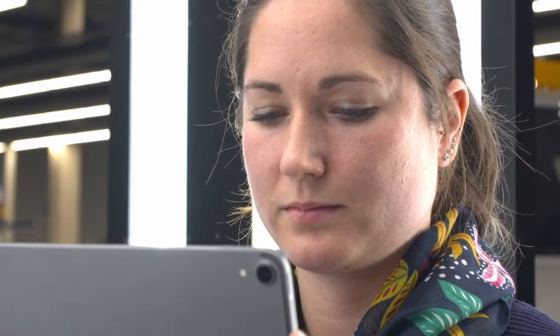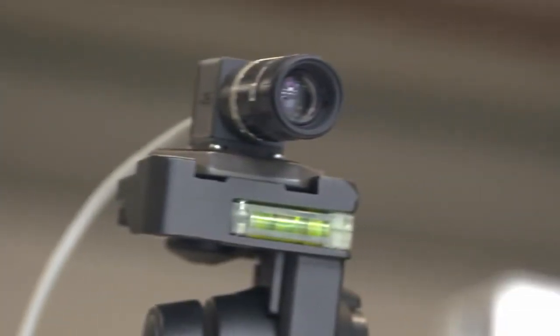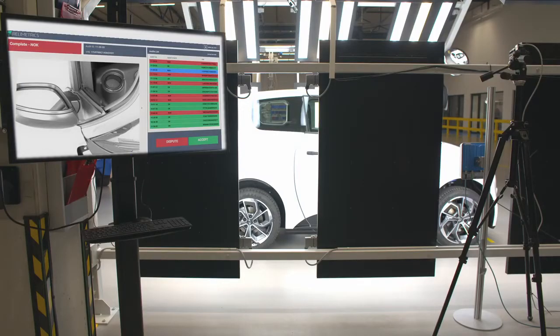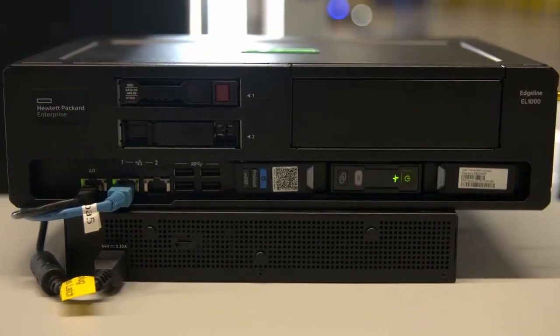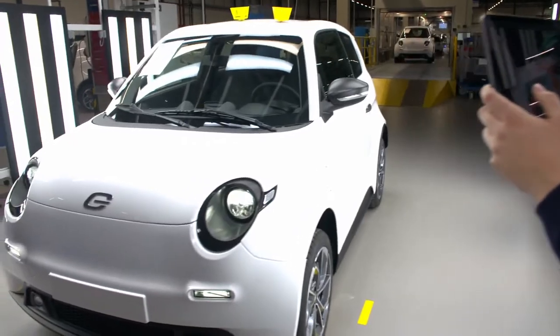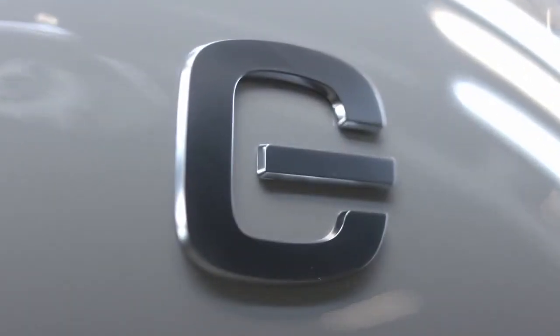So the contribution of Relimetrics is to provide the video analytics application that enables us to detect quality issues. We push the information of the detected issues right into the augmented reality solution of PTC. HPE helps e.Go to establish an enterprise IT for manufacturing, being able to scale as e.Go grows.